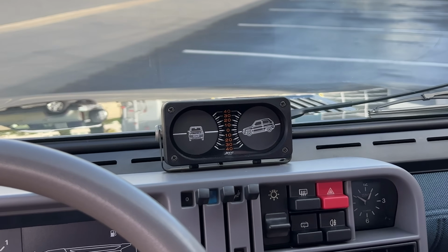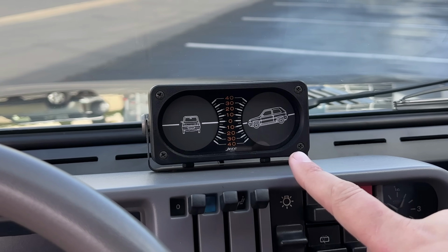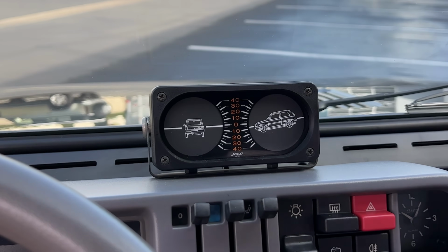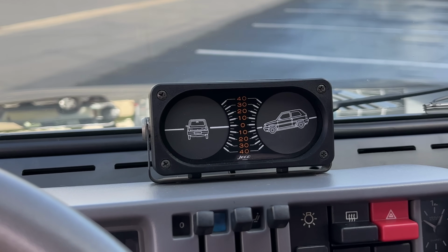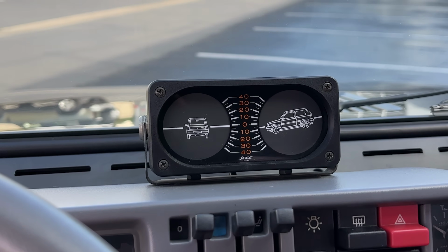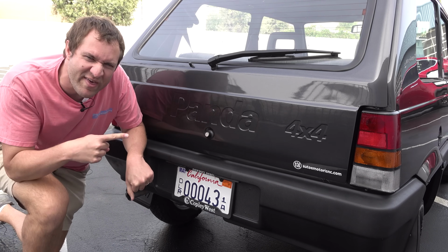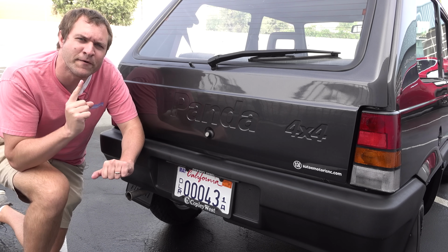Now, with all that said, one interesting display this car had, beyond the usual basic stuff, is this one. Mounted on the top of the dashboard, shows your pitch and roll while you're driving along in real time. Seems kind of odd. Why would a little city-friendly economy car need a display like that? Well, you see, that's because this isn't just any Fiat Panda. This is a Panda 4x4.